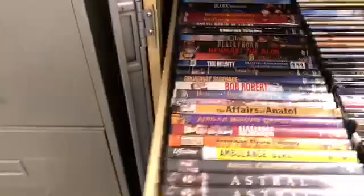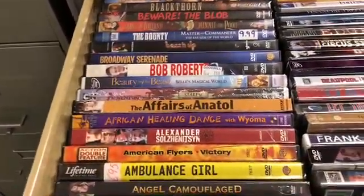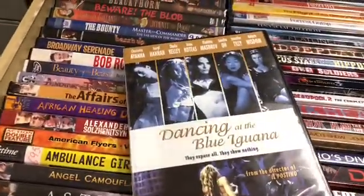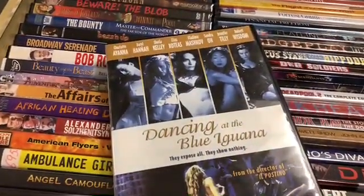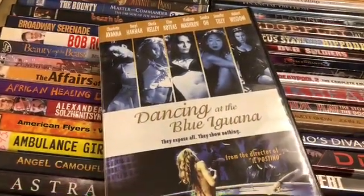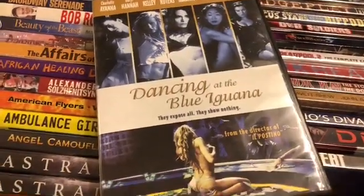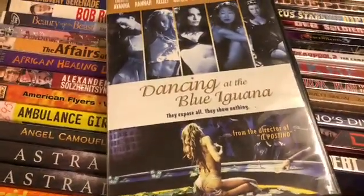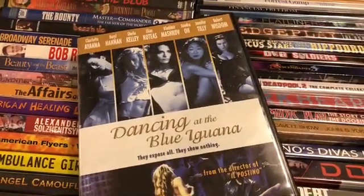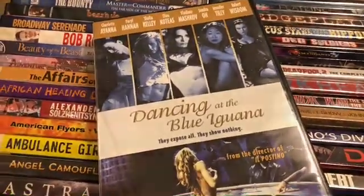Dancing blue iguana or something. There it is. It was used. It has a Daryl Hannah in it. Jennifer Tilly. Something I had never seen around before. Usually these DVDs that kind of have like, you know, exotic covers on it sell pretty well. This one sold for $16.99. I paid $1 for it at a pawn shop.